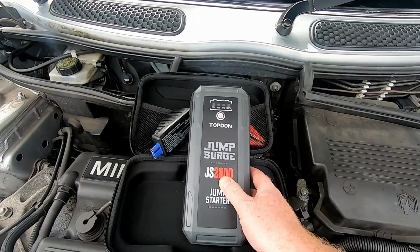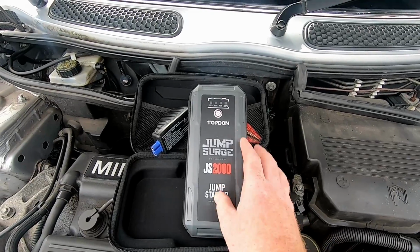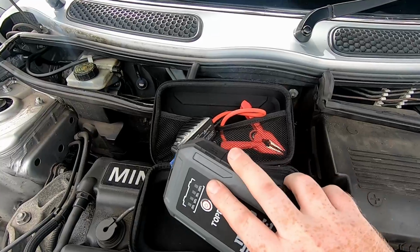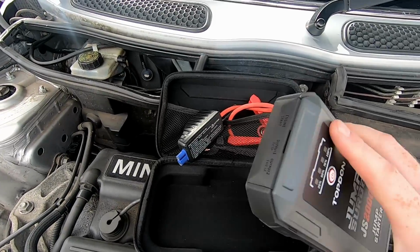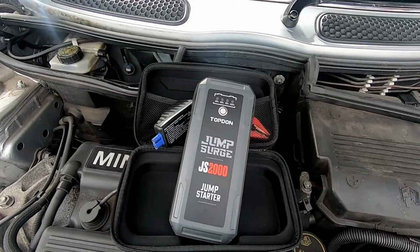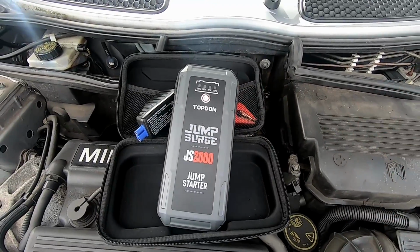You know, it'll do like 30 or 40 startups on a full charge. It's got a built-in torch for it. It's got DC as well, so you can power stuff off it. You've got USB connectors as well, so you can power your phone if it's dead. That's been handy. I powered my mobile on it the other week. I had it in the car with me. It's just brilliant.